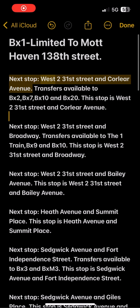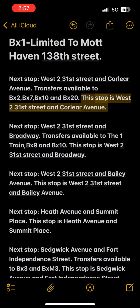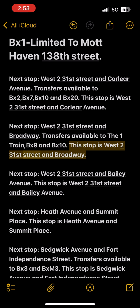Next stop, West 231st Street and Corlier Avenue. Transfers available to Bx2, Bx7, Bx10 and Bx20. This stop is West 231st Street and Corlier Avenue. Next stop, West 231st Street and Broadway. Transfers available to the 1 train, Bx9 and Bx10. This stop is West 231st Street and Broadway.